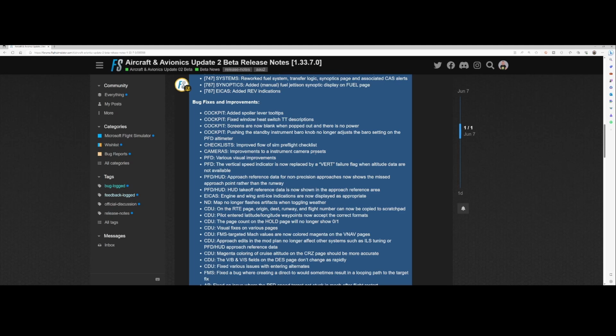And that's now what they've done. Then the PFD visual improvements, as well as the vertical speed indicators, now being replaced by a vert failure flag when the altitude data is not available, as well as the PFD HUD, the approach reference data for non-precision approaches, now shows the missed approach point rather than runway, as well as the hot takeoff reference data is now shown in the approach reference area.